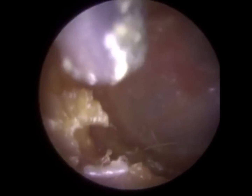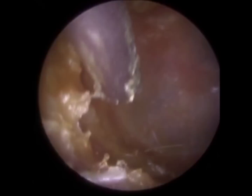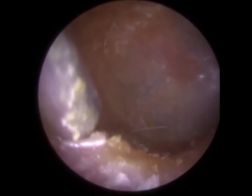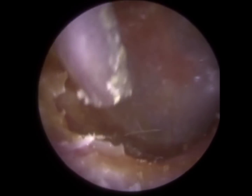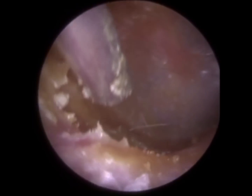And we've got a lot of mushy wax here and dead skin on the posterior canal wall medially. We're not going to get all that out. Now that the blockage is gone, that should dry up and naturally migrate as that skin sheds, but I'm just trying to get as much out as I can. And again, we just want to avoid touching the canal wall.